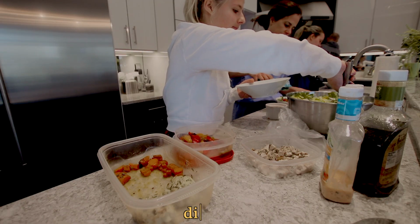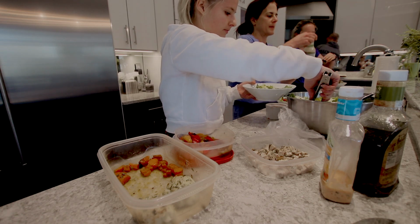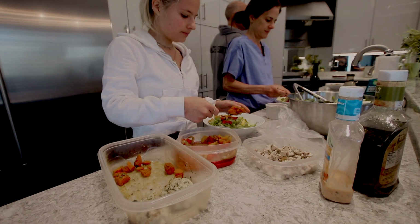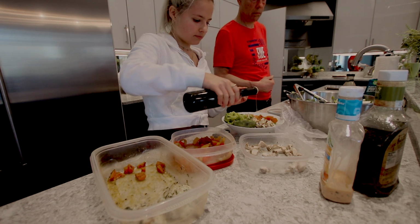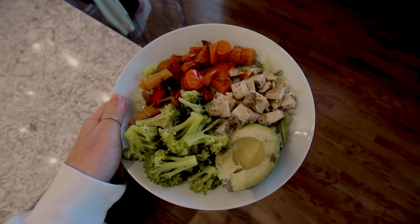And for dinner, we had a little salad bar kind of thing. So basically, it was just like some romaine lettuce with some cut up cucumbers, peppers, onions, stuff like that. And then I also added some leftover grilled vegetables, some chicken, a little bit of broccoli, half an avocado, and then some of this ginger balsamic vinaigrette we had. Honestly, the dressing was a little bit weird, but besides that, very good salad combination.